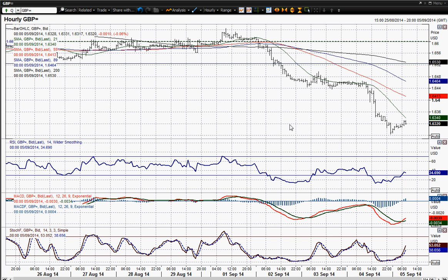You can imagine that, as I said with the euro, at some stage there has to be a technical rally. You just don't get moves like this without some sort of a retracement in due course. And it's going to happen soon, I think, because the sell-off has been so significant and so profound on cable. Again, as I said with that RSI on the daily chart, pretty much everyone's being bearish on cable now. So at some stage there's going to be a technical rebound.